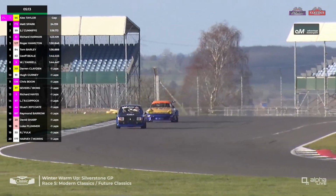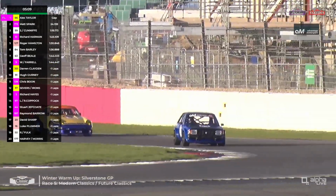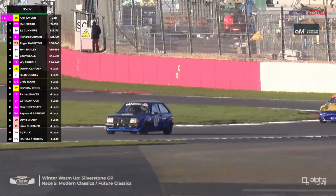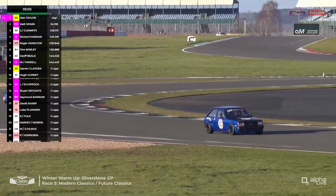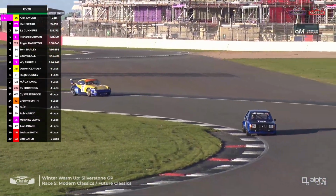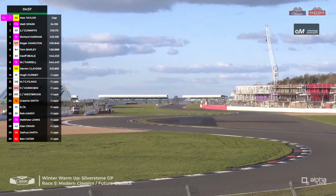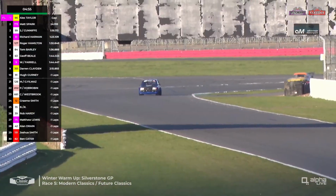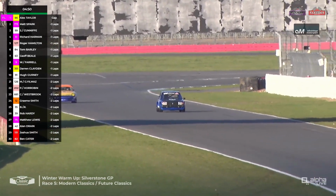And in terms of the gap between them and Tom Barley, it has come down again, not by a huge amount, by about a second, but it's now going to be 7 seconds between that and Tom Barley. So it's still on, although time is continuing to tick away here. 5 minutes left on the clock. Alex Taylor very shortly up towards the line, so he's going to have possibly 3 more laps, might only be 2. It depends how quick he gets there.